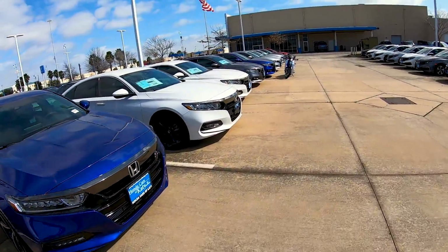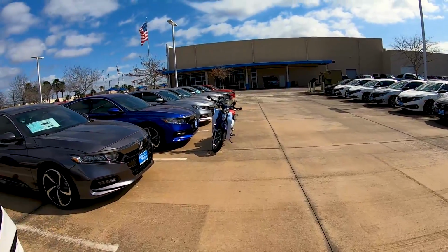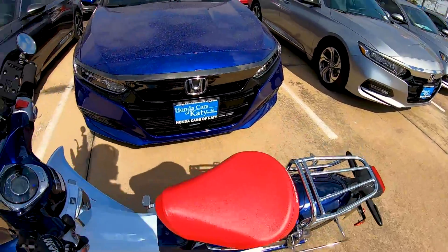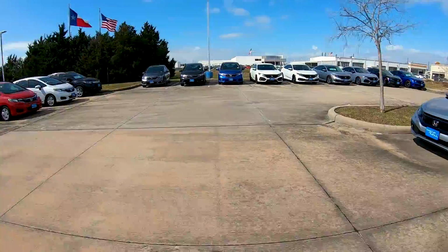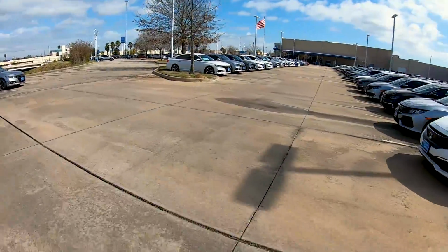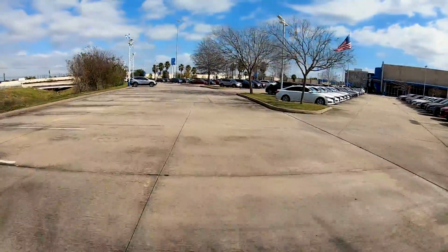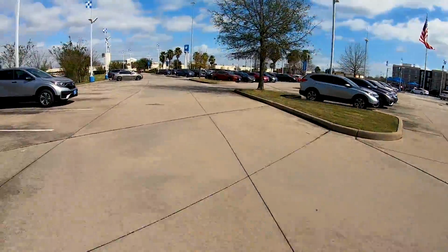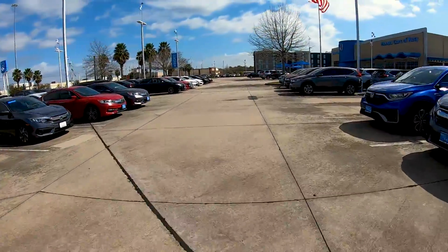Well, I'm gonna go home, eat lunch, come back with my wife. We're gonna hit this one and Spring Branch Honda further in toward the Beltway. Probably got the only touring one sitting in the showroom. Why is the touring so much less popular? The price difference really isn't that drastic. It's only $2,000 or $3,000.